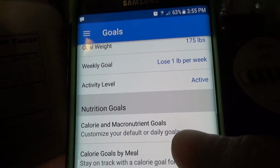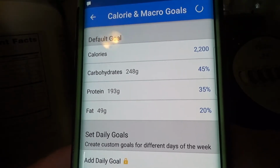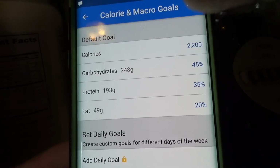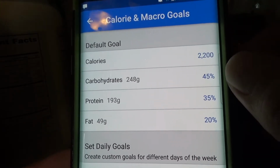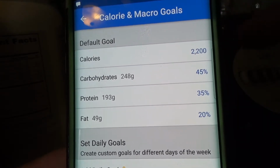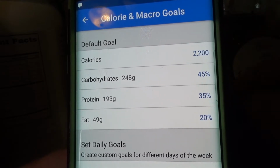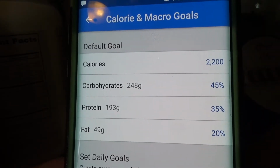All right, so you're going to go to your calorie macronutrient goals. Instead of going to macronutrientcalculator.com, if you remember, I said you can use this app. So all you need to do is put in your daily calorie intake. Okay, remember mine was 2,700 minus that 500 left me with 2,200 calories. That's what I put in there.